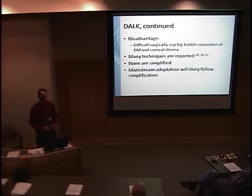The disadvantage, the big disadvantage with DALK, is that it's a difficult surgery to perform, especially the step that involves big bubble separation of Descemet's membrane from the corneal stroma. There are a lot of techniques reported in the literature, but none have simplified the process such that mainstream adoption can happen. I think that once the procedure is simplified, it will be adopted in the mainstream.